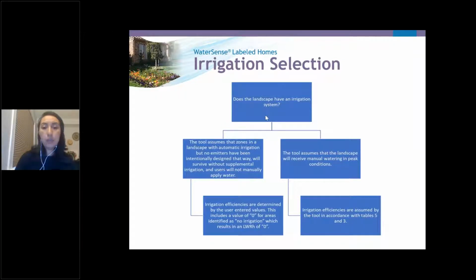Now, if you use no for your irrigation system, so no irrigation systems have been installed, then the tool is going to make a different assumption. In this case, it's going to assume that the landscape will be manually irrigated, including in peak conditions. So this is a very different scenario in terms of how irrigation would behave and in terms of the assumptions that the tool is making, versus having an irrigation system. And so if there is no irrigation, then the efficiencies are assumed according to the tables that I showed you earlier, tables 5 and 3, which refer to plant typology and the need for water for those plant types.